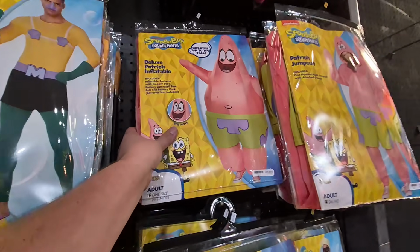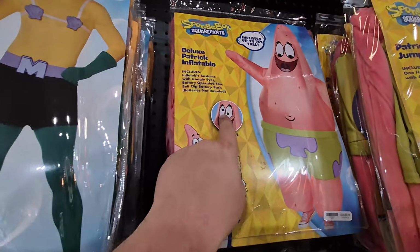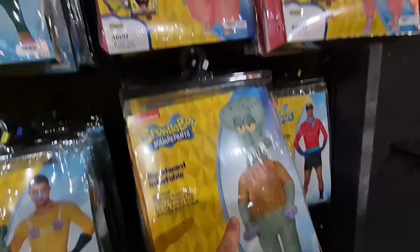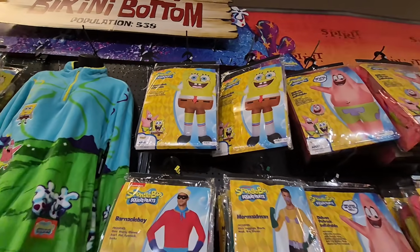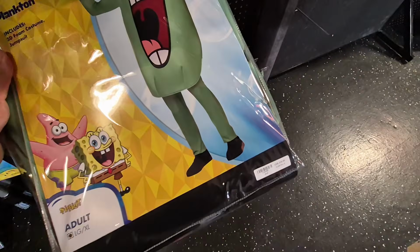And I don't know if I've ever seen this before. An inflatable Patrick costume. That is $70. That is awesome, and it has googly eyes that move around. How cool. I would love to see an inflatable Patrick, Squidward, and SpongeBob trick-or-treating this year. Kind of funny that the Plankton is foam 3D instead of inflatable.